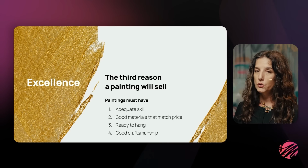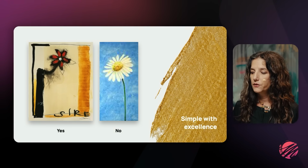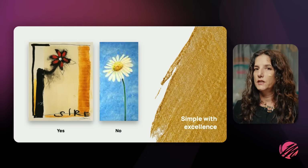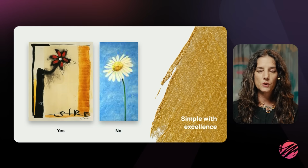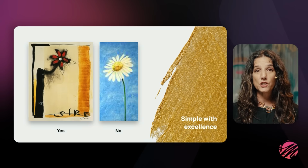So I'm going to kind of show you where that's at. So if we look at the painting on the right, and I think a big degree of excellence is time put into it, intentionality, and really passion.